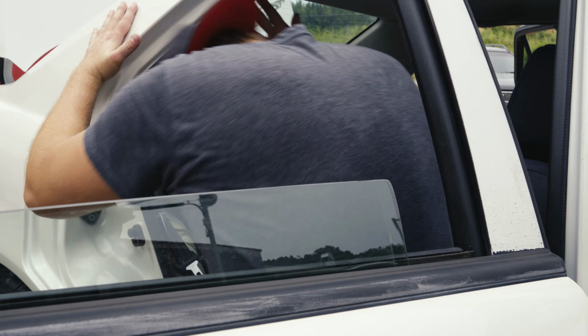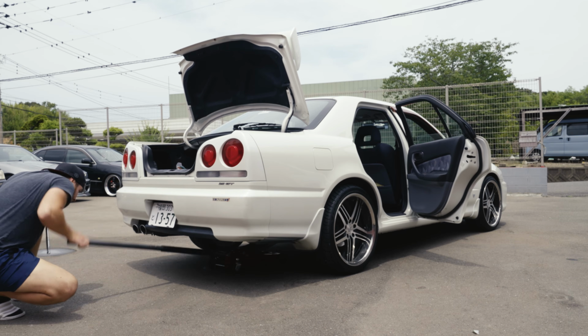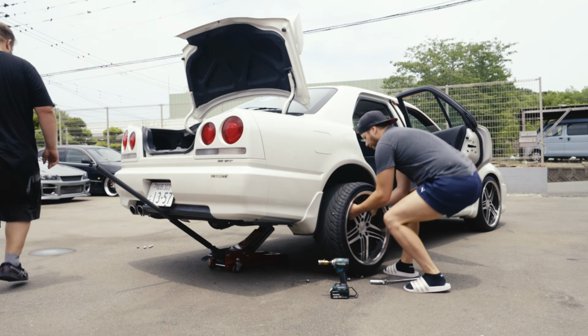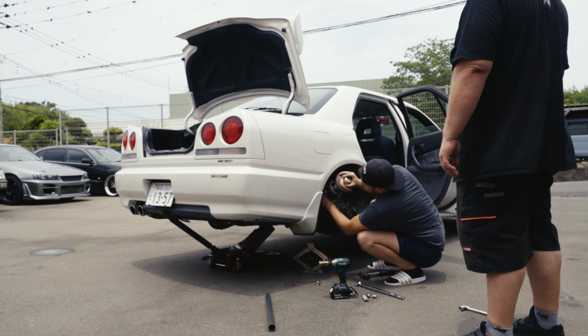Luckily, Fritz lent me a helping hand, so everything went rather swiftly. And let me tell you, it is a way different feeling to be working on your Skyline in Japan. I loved every second of it, and there's plenty more to come.